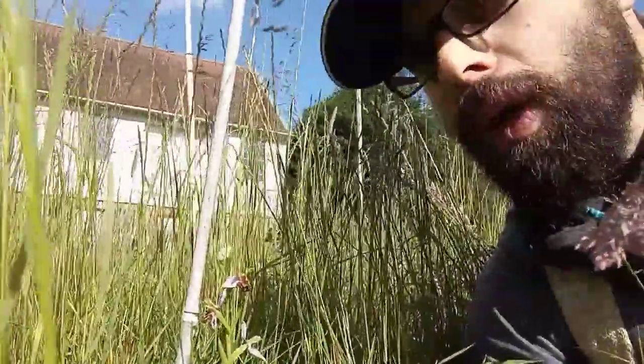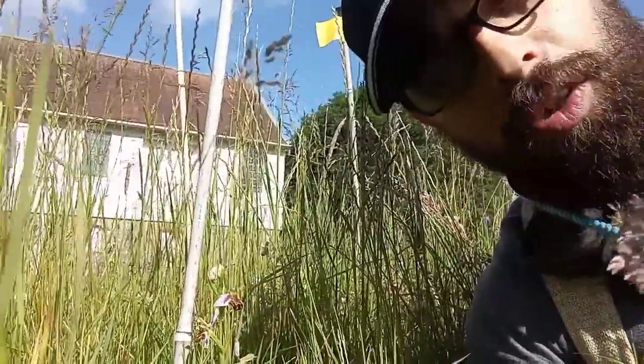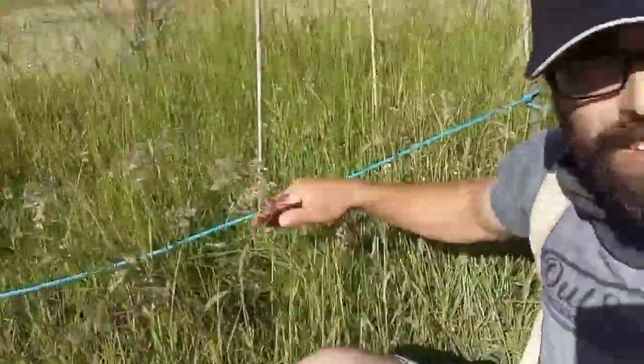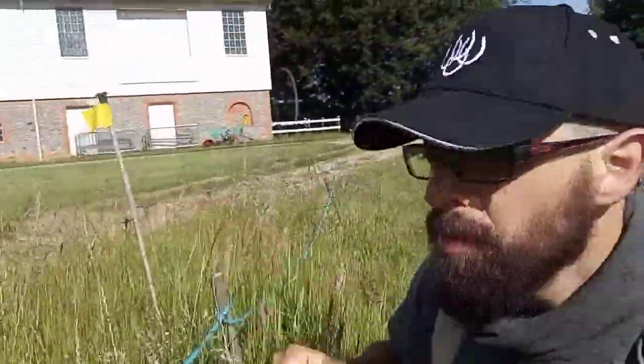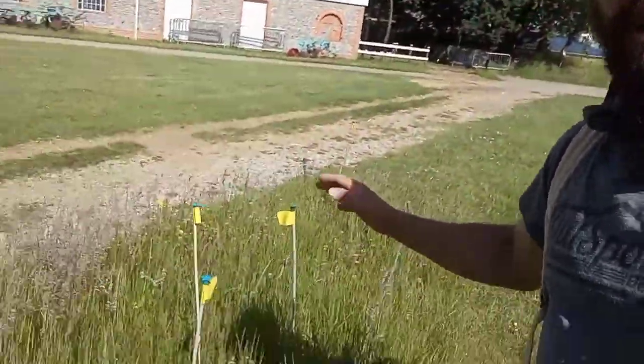And if you let your grass grow, there's a fair chance that you might see one of these rare bee orchids. We've got a load of them here in this patch, and they're all marked with little stakes. And we've got patches around site showcasing bee orchids, and they are fascinating.